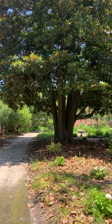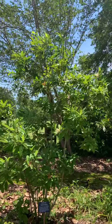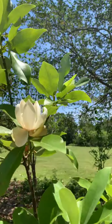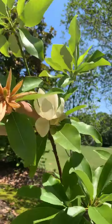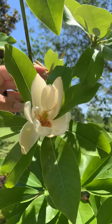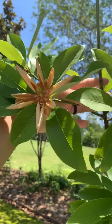But if the problem you have is that it's too large, it drops too many leaves, etc., I would encourage you to check out Swamp Bay magnolias. They're a really great one. They handle wet conditions, and as you can see, they actually do still have these magnolia blooms that you're very much used to. They're a little bit smaller, so here's my hand up next to it for comparison, but they do still have that foliage that's kind of symbolic of magnolias, but also those lovely blooms. And even the spent blooms are pretty on these because they're not as big, they don't get damaged, and they don't drop their petals as fast.